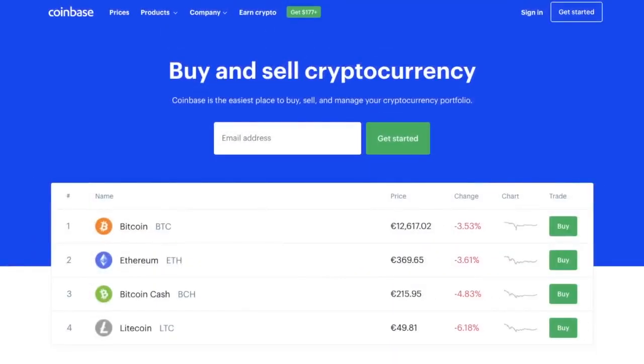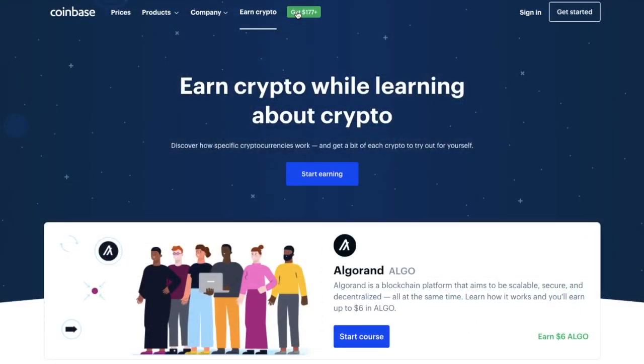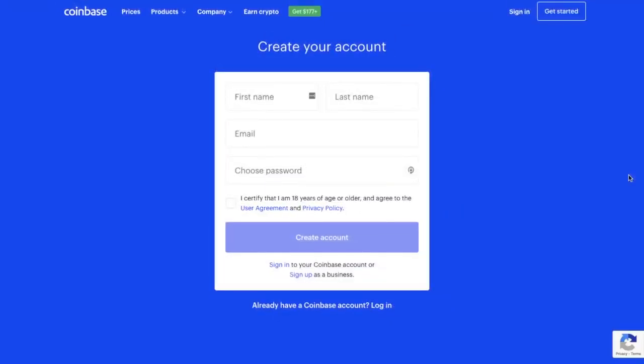Now today, we're going to be focusing on Coinbase.com, but we'll also discuss how and where each separate platform can come in handy or how they integrate. Plus, how you can earn up to $177 worth of crypto with Coinbase Earn, which again is part of Coinbase. So let's jump into it.